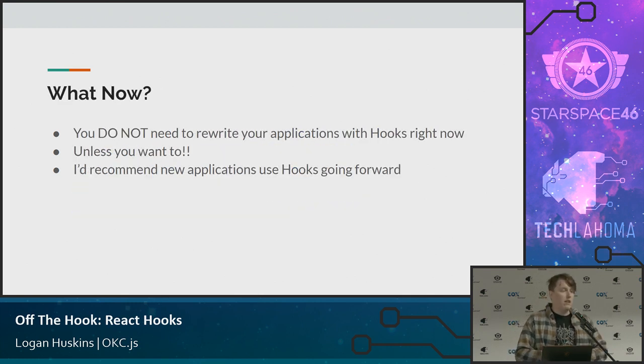But I would recommend any new components you write, if you have the time, go ahead and write them using React hooks. Any new application I write from here forward is probably going to be using React hooks. And any new components I write where available is going to be using React hooks.